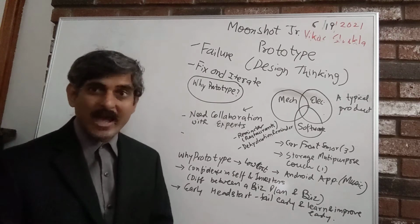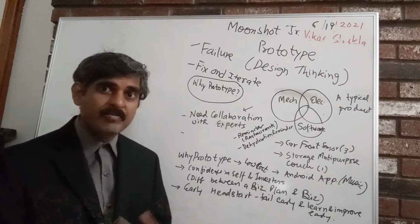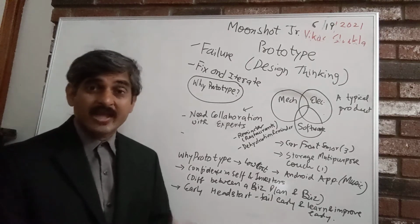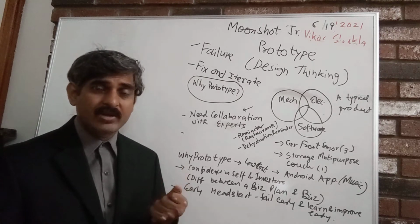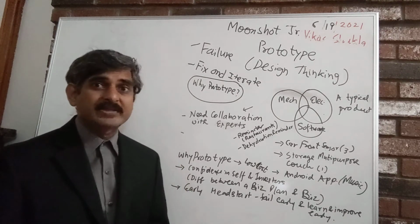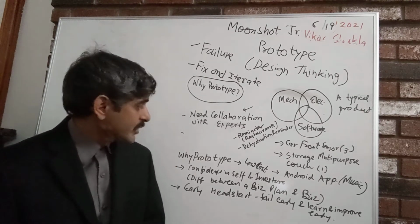And then once you do that, your investor, or you yourself, or the group of people you are working with, will see that we have the capacity, the capability, and the confidence to develop that app.